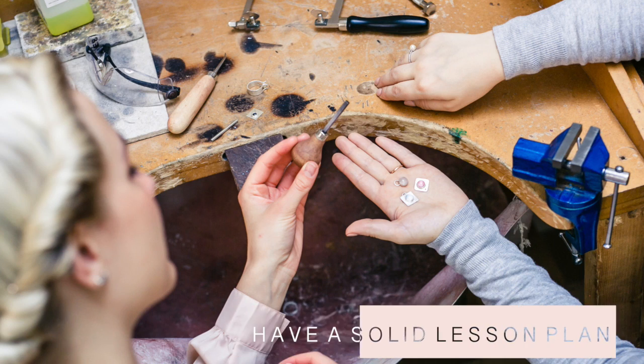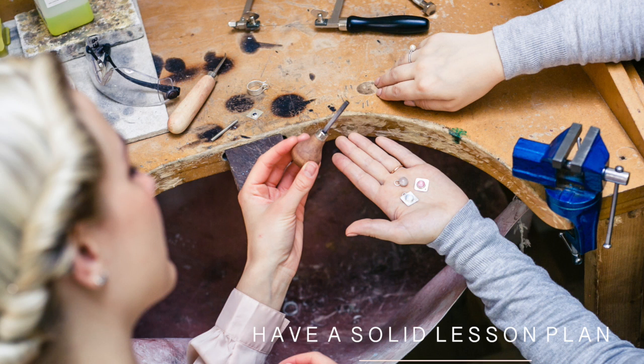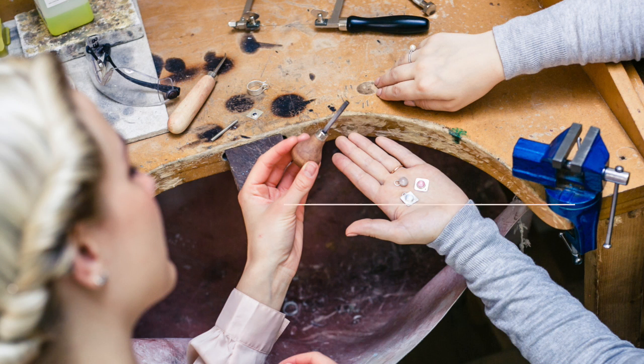The key for me to teaching jewellery is having a solid lesson plan. So a lesson plan will set out what you're going to do that day, how long each part is going to take, when you're going to take breaks, when's lunchtime, and when does the end of the day come. You'll also write in your lesson plan about the materials that you need and all the little details that are going to help you get through the day in the most slick and positive way.